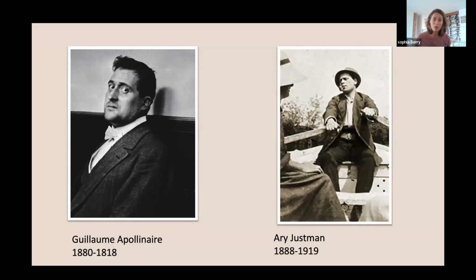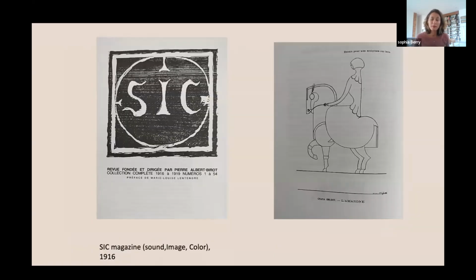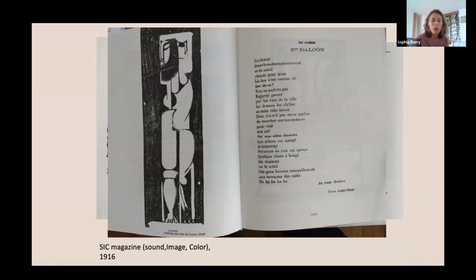They worked together. Orloff and Justman cooperated on a magazine called SIC, Sound, Image, Color, where poems were published, and you can see Orloff contributed with her sketches. And you can see there are woodcuts that she made and printed on them.